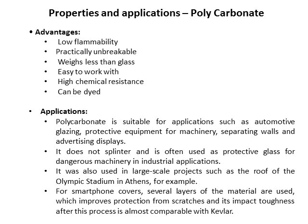It has low inflammability, it is practically unbreakable. Bulletproof glasses are made from polycarbonate. It does not splinter, it merely cracks. We have seen bulletproof glass. When a bullet impacts on the glass, it merely cracks. It will not crumble or crush, it will not break, it will merely crack. It is used for smartphone covers. All your covers that you purchase for your mobile phones are made from polycarbonate.